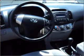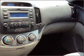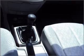ride. Air conditioning, power door locks, power windows, power steering, cruise control, power mirrors, an alarm system, an AM/FM stereo.